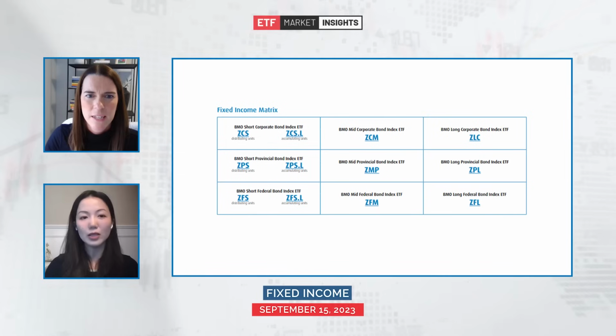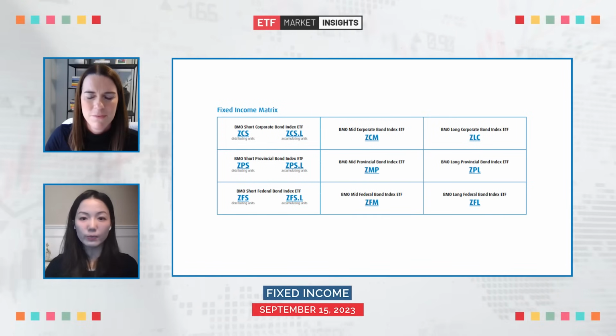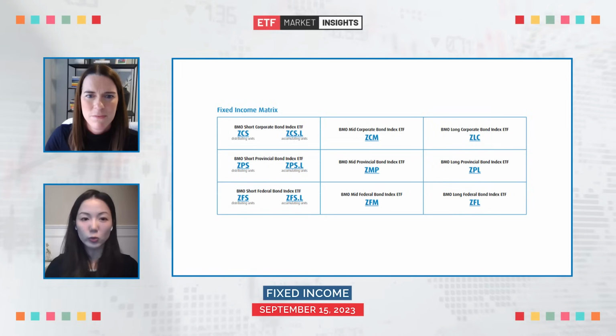Yeah, so a yield curve is a line that plots the yield or interest rate of bonds that have equal credit quality but differing maturity dates. The slope of the yield curve tells us how the bond market expects the short-term interest rate to move in the future, based on the bond traders' expectation of economic activity and inflation. At BMO, we offer a comprehensive lineup across the term spectrum to help investors choose where they want to be on the yield curve.